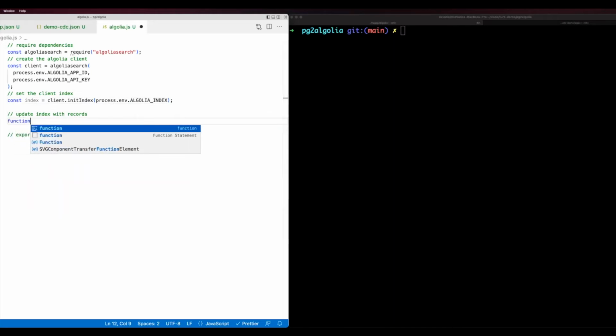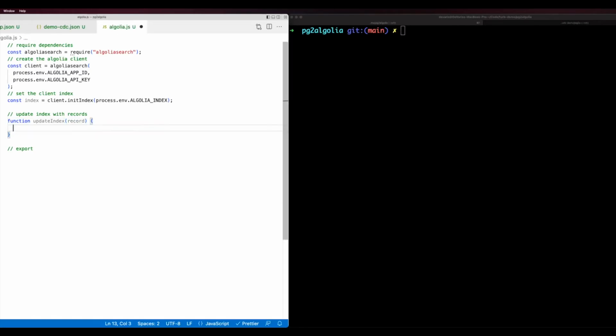So we basically need to create a function that is going to update our index. It's going to be called updateIndex. I promise I can type. And then what we're going to do is just pass in a record. So every time a record is inserted into the database, we're going to pull that out. Even when we make the initial first connection with Maroxa, we go out and do snapshots and pull all of the existing records in, and then we start processing from there.